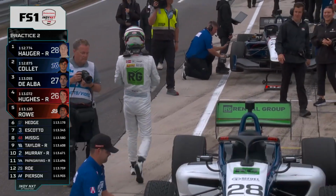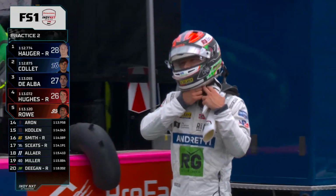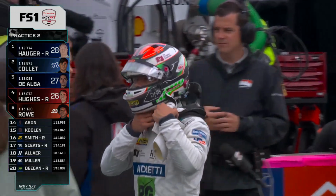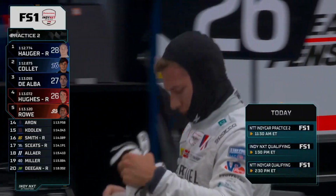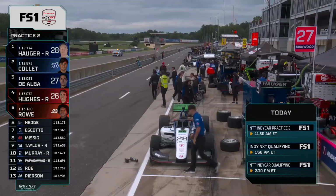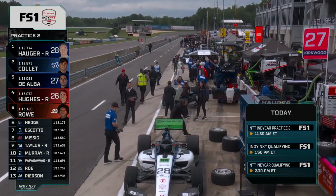There's qualifying coming up. They'll split them into 2 groups, and Dennis Hauger will get to choose where the odds go. So Hauger, De Alba, Rowe, etc. will be in a group. They always choose group 2, and so the evens will go in group 1 of qualifying coming up at 1:30 Eastern.